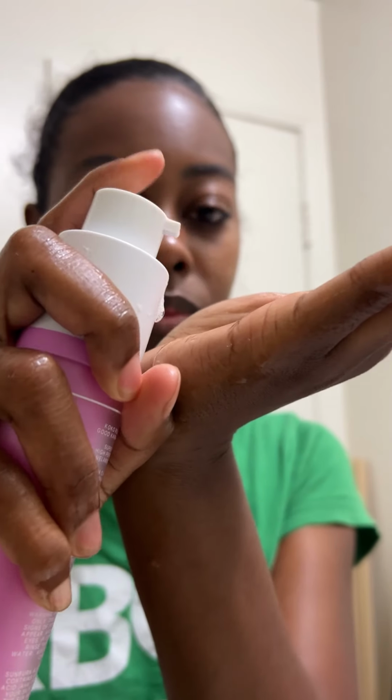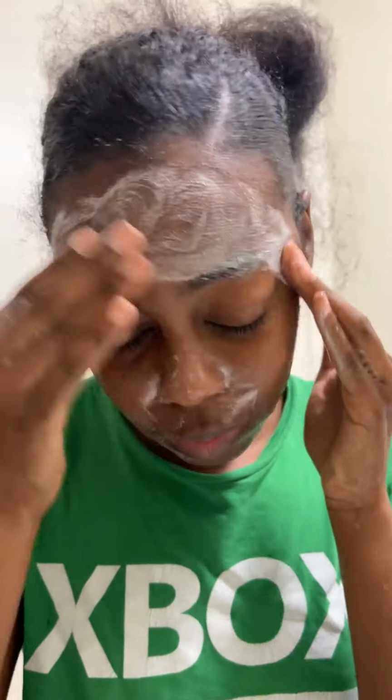All right, so the first thing I'm doing is I'm just going to dampen my face, and then I'm going to use the Good Karma cleanser and apply that to my face. I'm just going to massage it in all over for about 2 to 3 minutes, and then I'm going to rinse that off with some warm water.